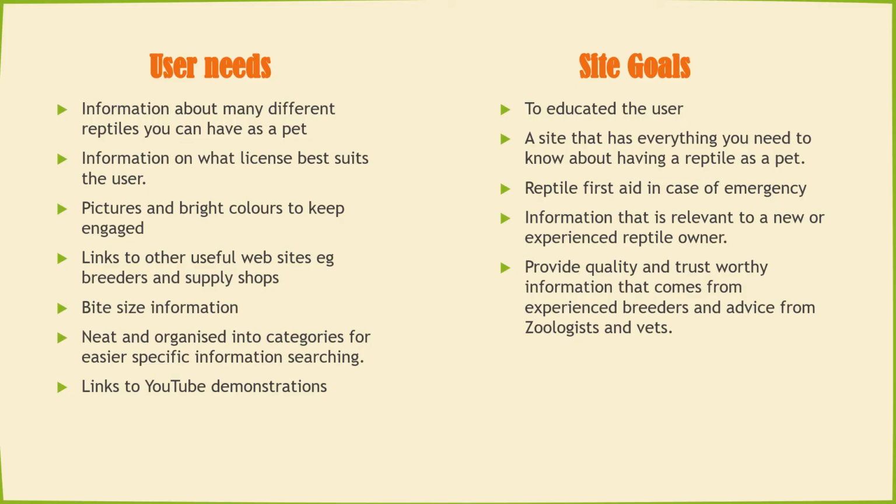My users need information about different reptiles as pets, not just them as a whole. They need information on licenses. They also want pictures with bright colors to keep engaged. They want links to useful websites such as breeders and supply shops. They need bite-sized information. They need it to be neat, organized, and categorized for an easy, specific information searching. And they also need YouTube demonstration links and videos.